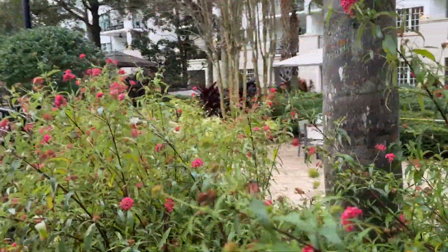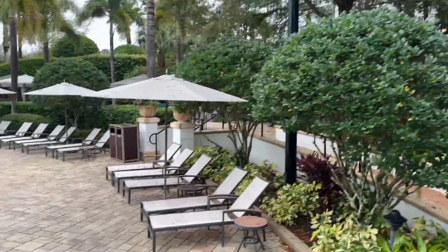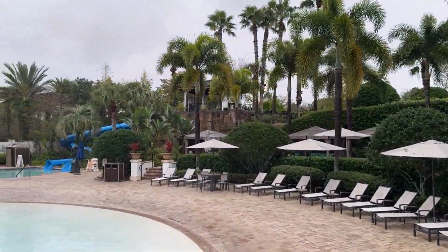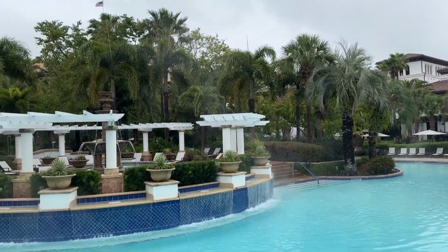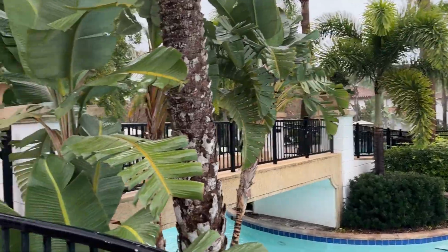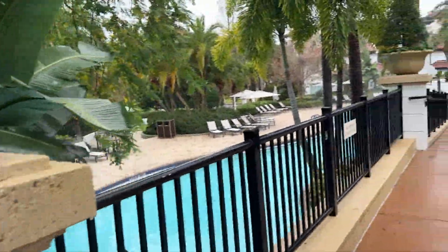All right, we are back at the Marriott Lakeshore Reserve to share pool space. Just want to give you a little different perspective. They do have a water slide, but it's not running today. We're going to come over and take a look at the internal portion of the pool space.